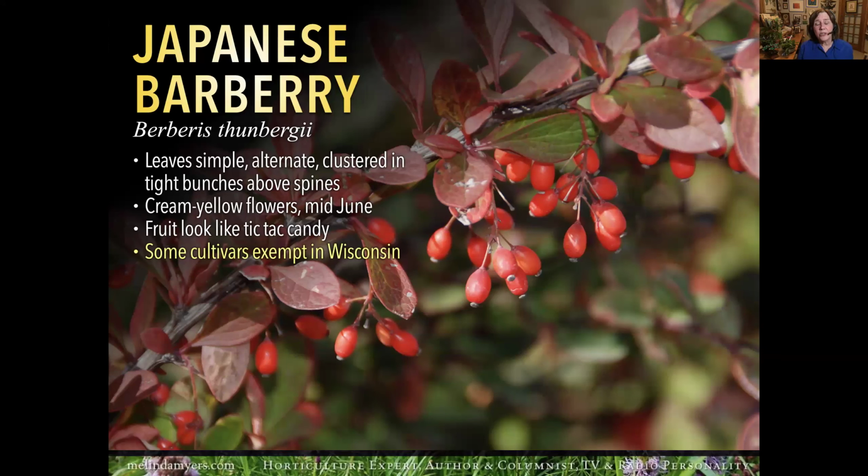So this is a close look at the barberry. If you look at it, the leaves are spatulate or spoon-shaped, in clusters around the bud. The flowers are bright yellow, usually earlier in the season. And then the fruit remind me of red Tic Tacs. The birds eat the fruit and spread it, so will other mammals.